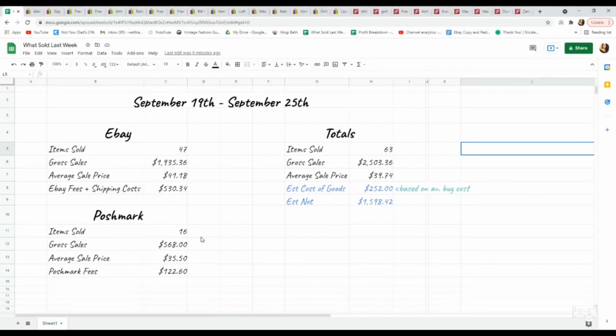My gross sales on eBay were just over $1,900, which is amazing for 1 week. And then my gross sales on Poshmark were $568. On eBay, I'll show you some of those sales here in a moment. But I had some really good high dollar amount sales, which really brought up this average sale price. So let's dive into some of those now.